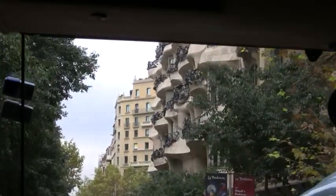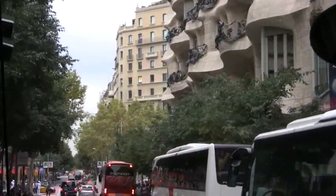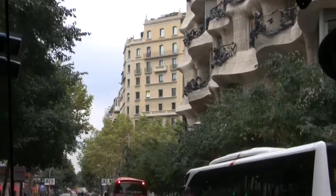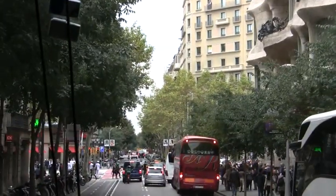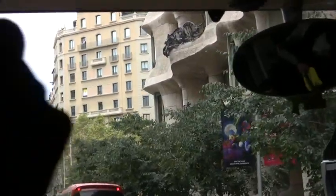So see the railings on the balconies. Look at the railings on the balconies. They are made in wrought iron, handmade by a blacksmith.